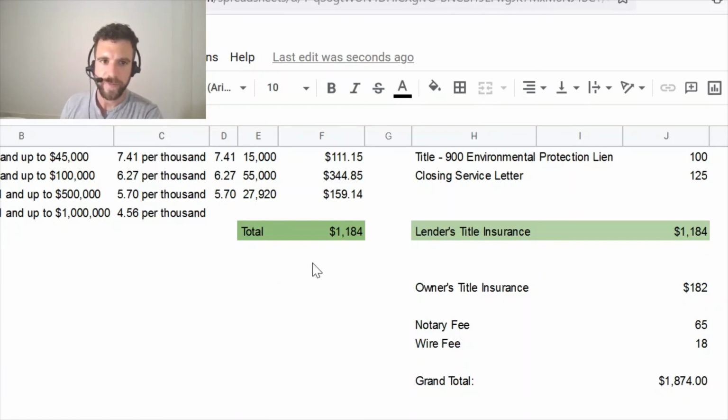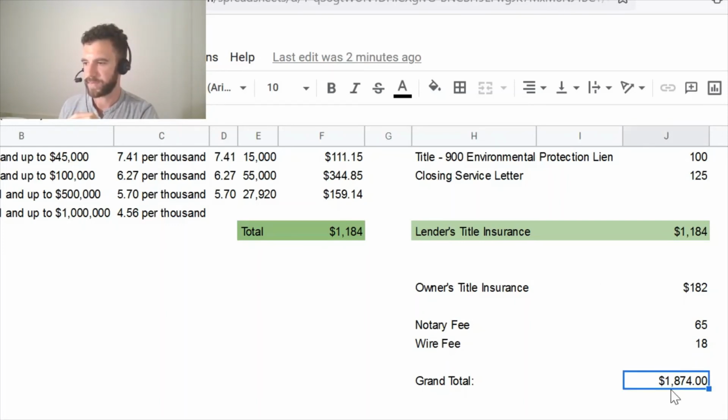Now, you'll see every title company has a notary fee, a wire fee. Those could vary by a couple dollars. So we have a grand total of $1,874 for your policy, which is a little over 1% of your purchase price.